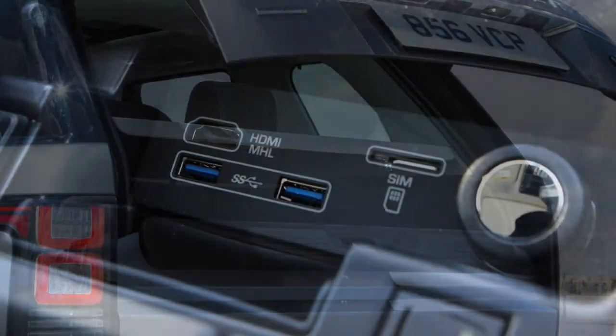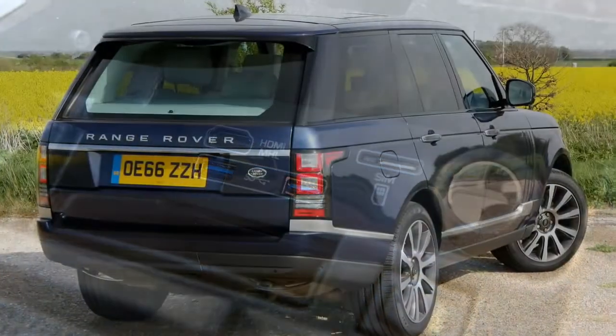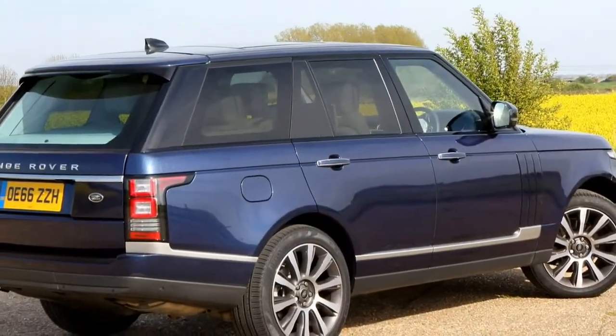Remote intelligent seat fold technology means you can move the first and second row by way of a smartphone app. That means you can fold them flat while queuing in John Lewis for the massive sideboard.